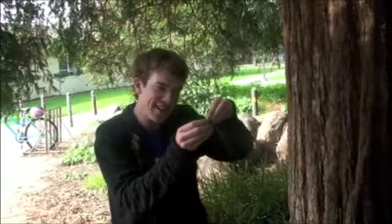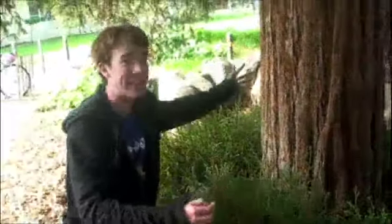The seeds are inside of the cone, so they are protected from the wind. And I was just crawling through a bed of clones of this same tree. Fascinating.